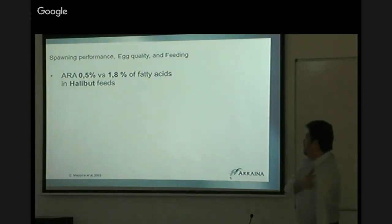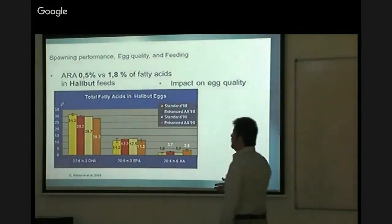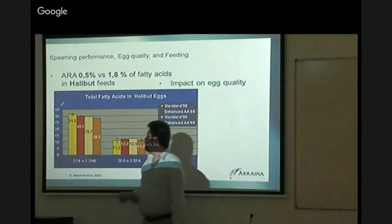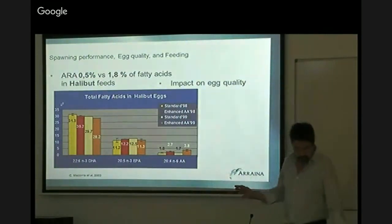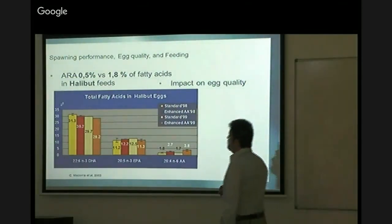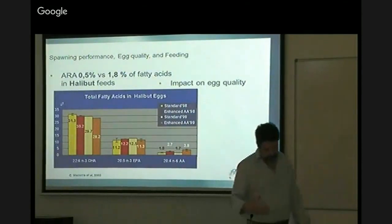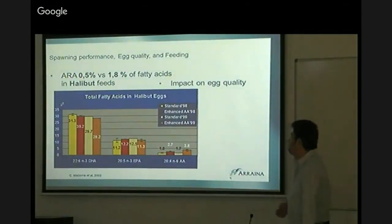After that, we were looking into arachidonic and how the transfer of arachidonic in the diets to the eggs was affected, and we used diets with the broodstock that varied from 0.5% to 1.8% of the fatty acids included, and we looked again at the impact on the egg quality and the transfer into the eggs. A very interesting thing was that in those new diets, we were including only 10% content of DHA, and even so, the levels of DHA in the eggs were maintained. So the animals included in the eggs preferably DHA, even to higher levels than those in the diet.